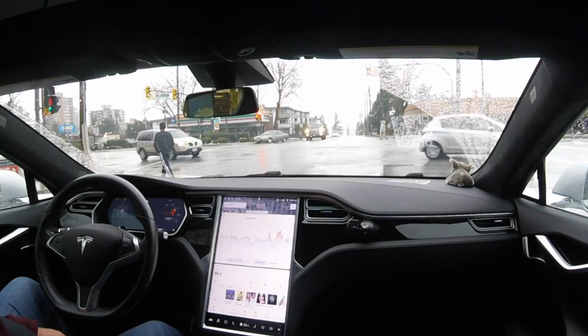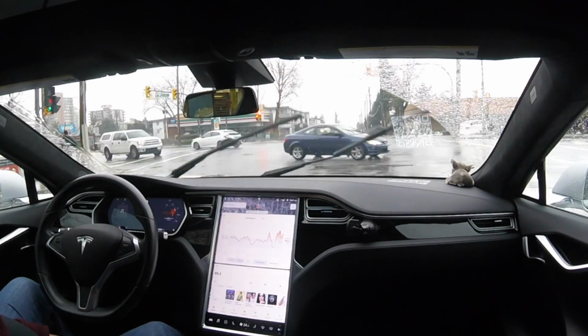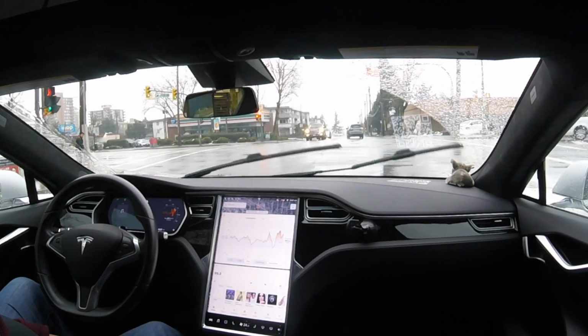Now, I hate rain, despite the fact that I live in a place basically nicknamed Raincouver. I really don't like rain. I don't even mind cloudy days. I just really don't like rain all that much. But the car definitely makes it a lot better for me. It makes it more enjoyable for me to drive.